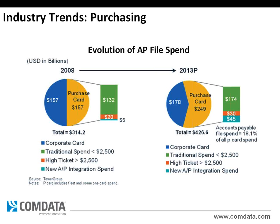Fast forward to 2013, see how purchasing card growth has exceeded traditional travel and entertainment growth, significantly so. And new AP integrated spend is growing at a faster pace still. This is simply integrating these single-use account numbers into your AP environment for a completely automated solution with complete reconciliation benefits.